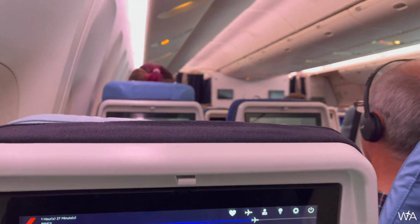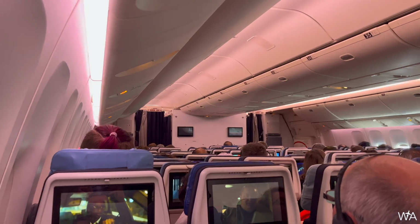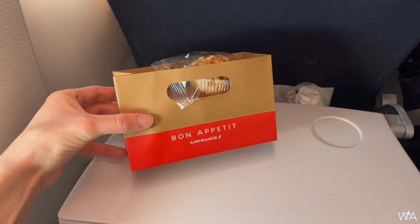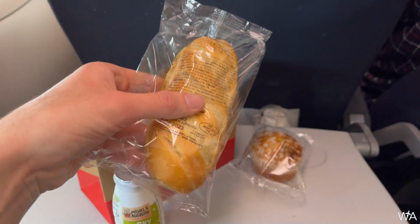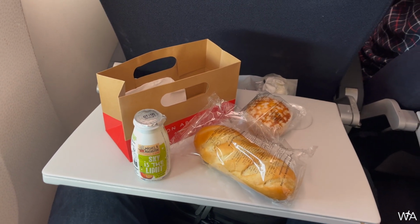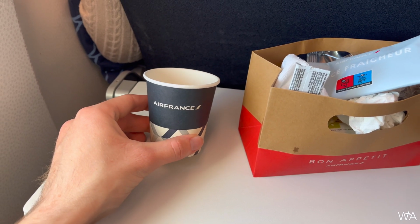About an hour and a half before landing, the cabin lights are back on as the crew are preparing for the snack service at the end of the journey. This service consists of a cute little tote bag containing a lemon muffin, a French sweetbread with edamame, and a yogurt drink. I wasn't very interested in the sandwich, but the muffin and yogurt were tasty. A beverage was offered after this service, with about 45 minutes to go now before landing.